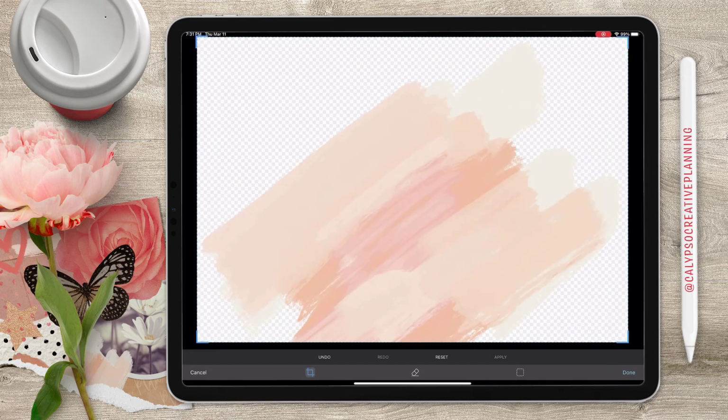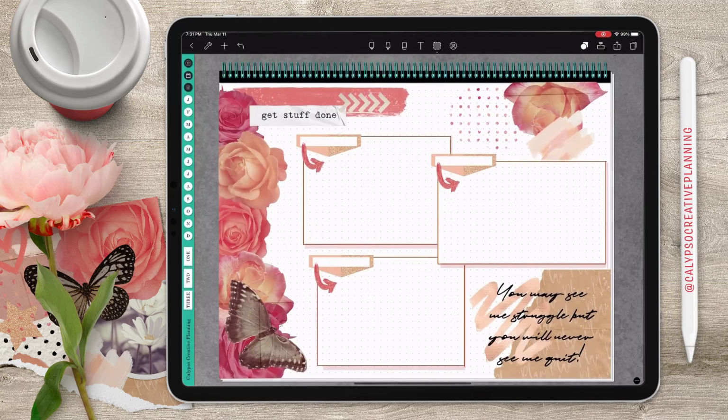I decided this needed to be cropped down a little bit and shifted. I don't think that's a word, but you know, move it around. We're just moving it around to make that work.